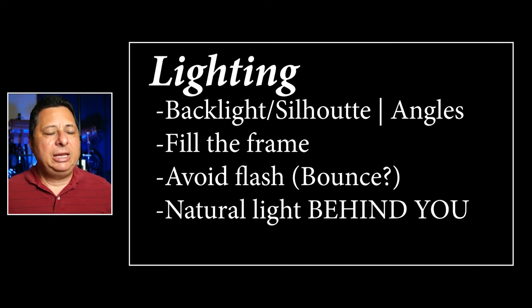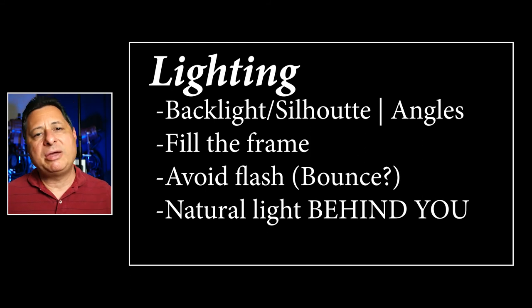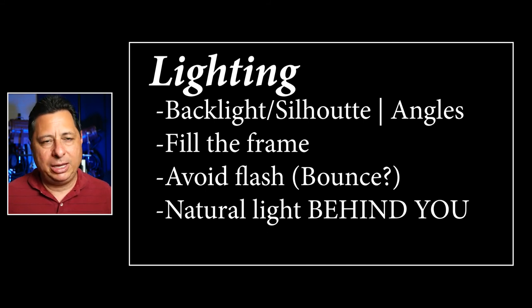Avoid flash anytime that you can avoid flash. That little teeny flash on your phone, that little teeny flash on your point and shoot, that little pop-up flash on top of your SLR, never going to be flattering for anybody.